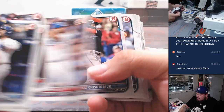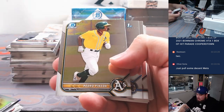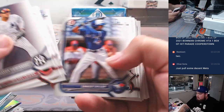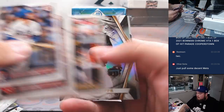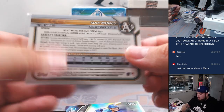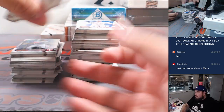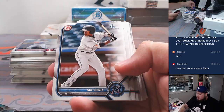Here we go. And how about a little Max Muncy? Max is actually in the hobby. 227 out of 499 for the Oakland A's. Oakland. Try to trade, couldn't trade Mojo's Chris. And we got an Errol Vera to 250 purple for the Angels.